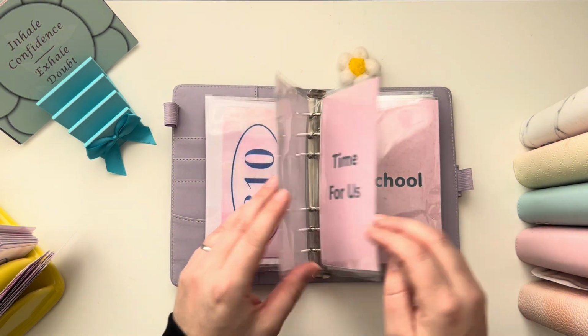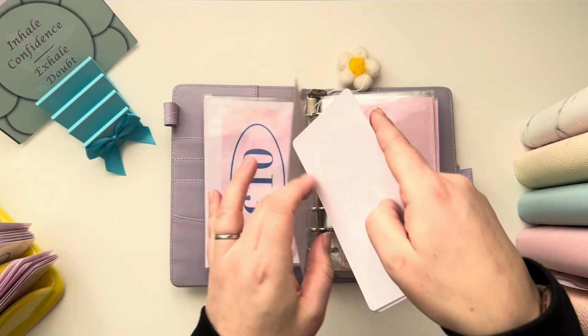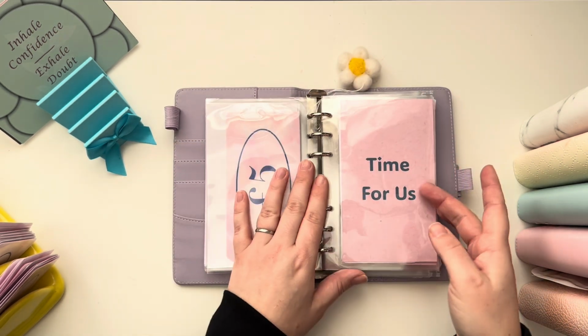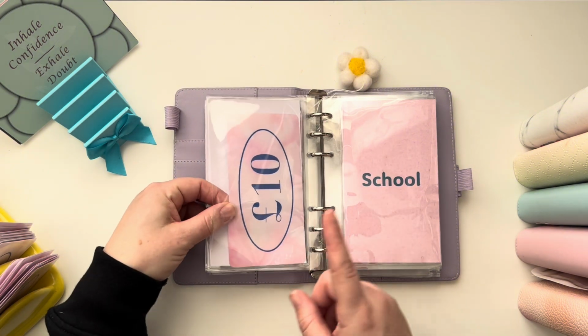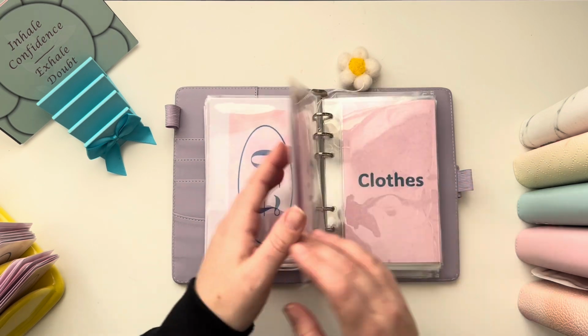So my self-care is getting £15 as well. I need to start building up because I've missed my eyebrow appointment and I need to book another one. So I need to save up some money for that. Time for Us is in cash this week, so that's fine.